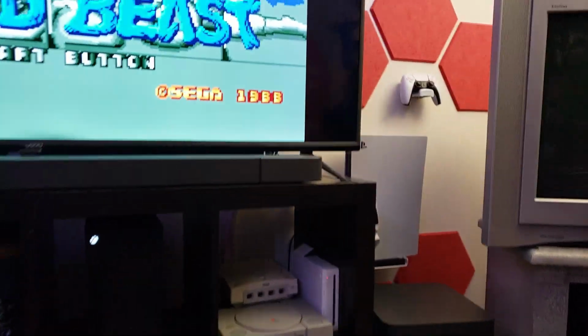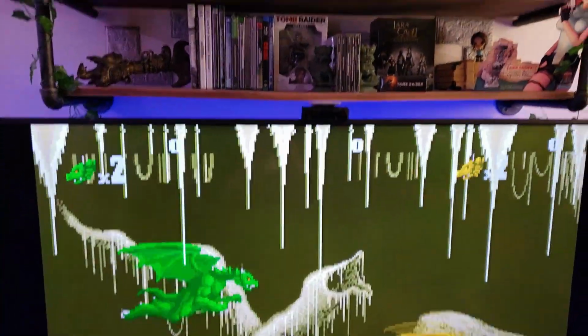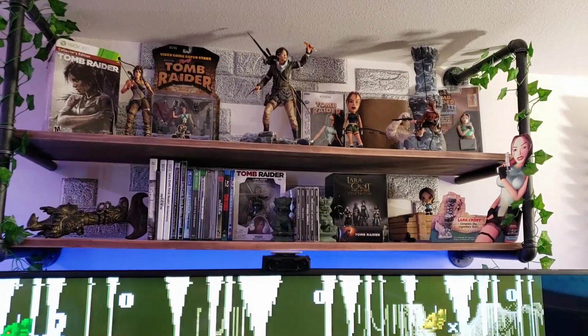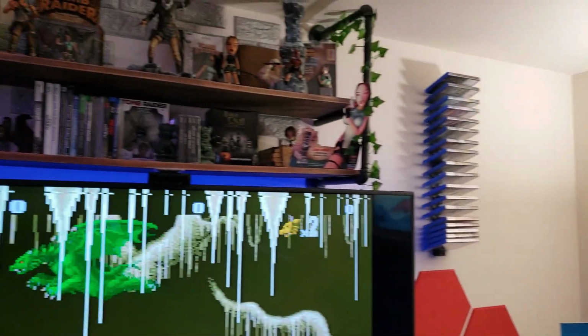And then let's see, why don't we go ahead and get up off the ground here, and I can show off the Tomb Raider shrine. So longtime viewers of the channel, let's go up. Okay. Longtime viewers of the channel know that we used to have a Tomb Raider shrine in the corner over here. This room has changed a lot over the years.